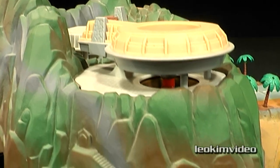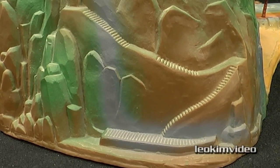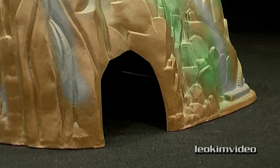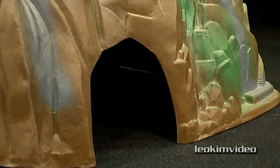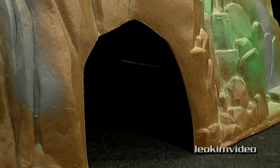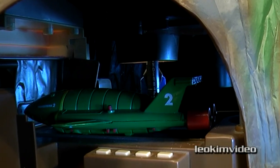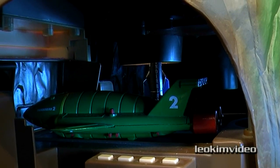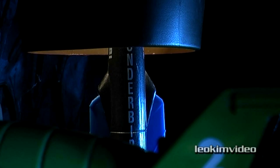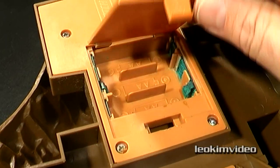This set has some rather nice detailing, and there's a little stairway carved into the side of the rock there. There's a secret cave there. Maybe that's where Tintin took visitors when they needed to launch Thunderbird craft and they keep it all top secret. There's access to Thunderbird 2's hangar, and over the back there you can see Thunderbird 1 as well. Yeah, go Thunderbirds.